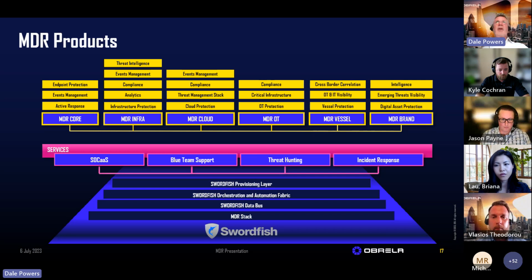MDR Cloud is a great complementary service to offer to any of your Sentinel customers. And MDR Infra is where the customer has a hybrid environment, cloud and on-prem. We can manage that as well, or you could manage that as a partner. Moving to the right-hand side, we've got more nuanced solutions for operational technology, like critical infrastructure. We're very big in the maritime space for MDR Vessel, which is a combination of OT and IT, and we've got add-ons for MDR Brand.